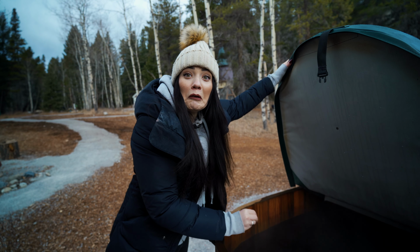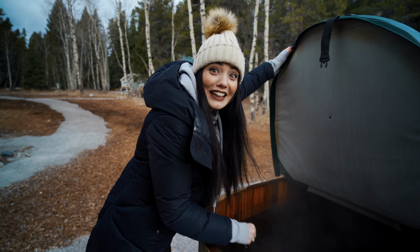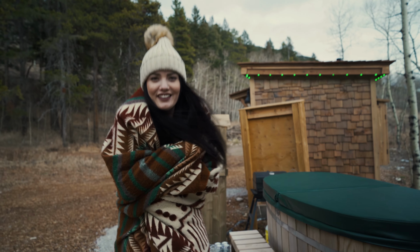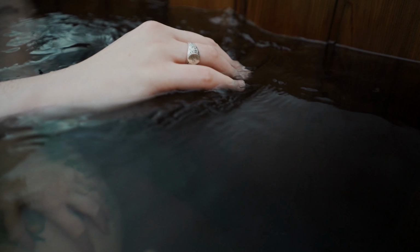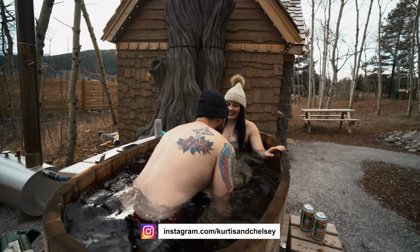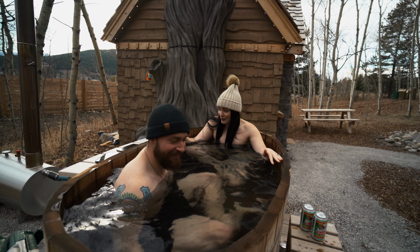Curtis, this is really hot. Is it too warm? I think it is. No, it's not. I can't tell what the thermometer says. Ready? What if it's just the top water that's hot and it's freezing cold underneath? Oh, a little tingly. Whoa, you brought the water up.